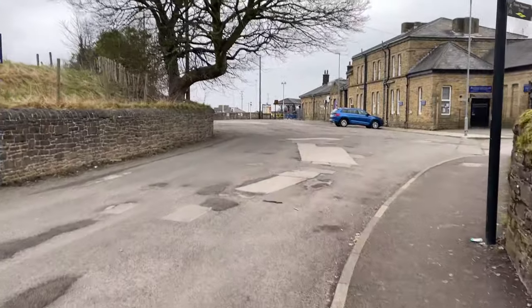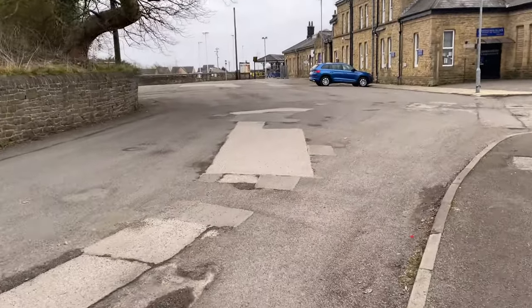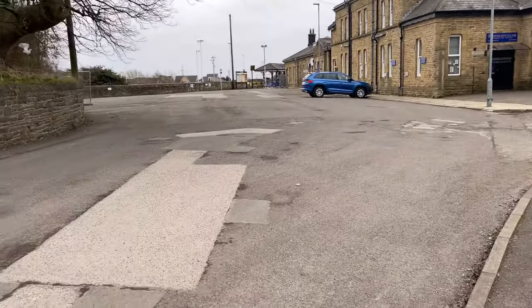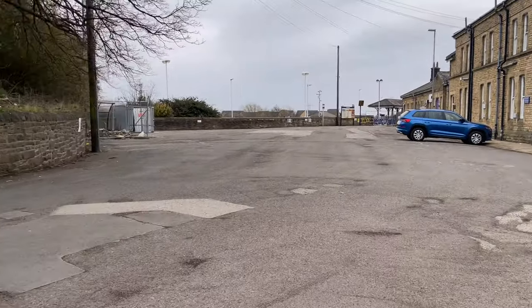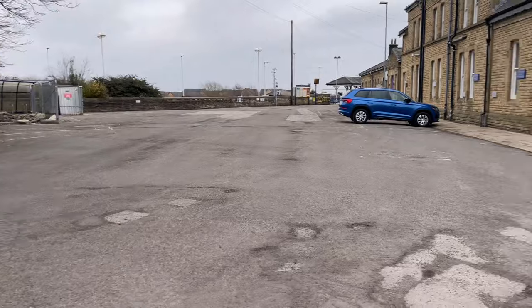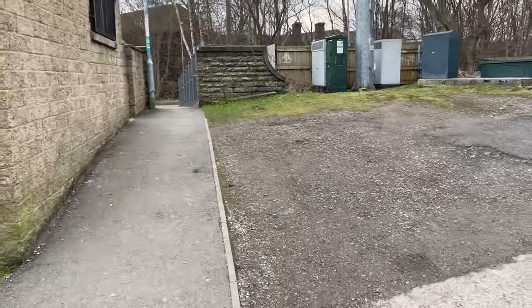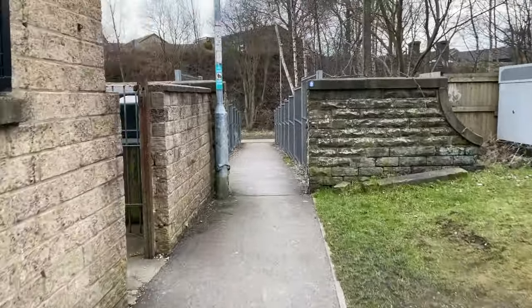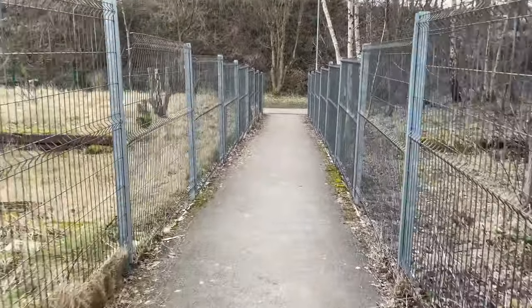So Penistone actually is, or rather was, a bit like Meadow Hall, with a V shape of platforms. Two platforms there for the Huddersfield line, Penistone Huddersfield line, current line, and then the Woodhead line platforms, which are up here, which we'll have a brief look at. There's not a lot left, but this is where it was. Closed when I was 10 years old.